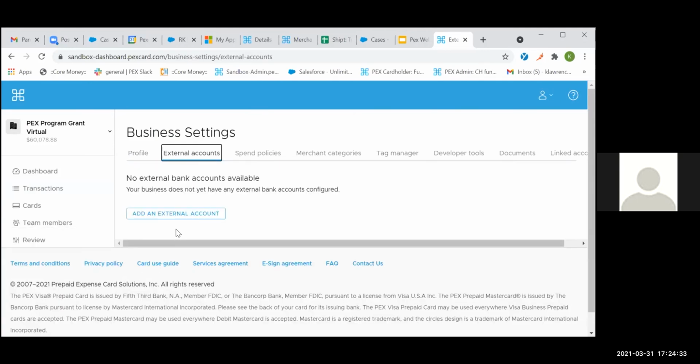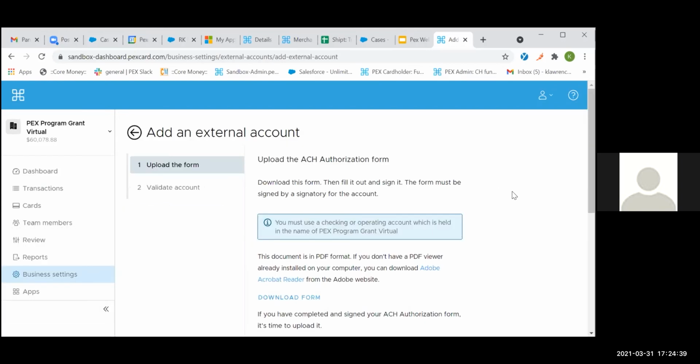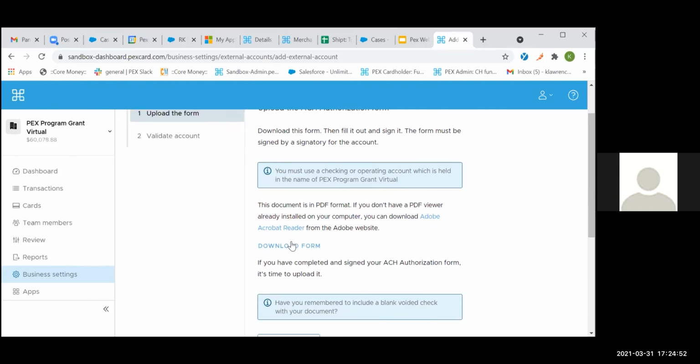So this is the tab that you'll see when you do click on make a transfer. It says add an external account. This is if you want to link an external, your business bank account, to your PEX platform. You could log into the PEX platform and then initiate to pull funds from your external bank account to replenish your PEX account. You'll click to download the form.